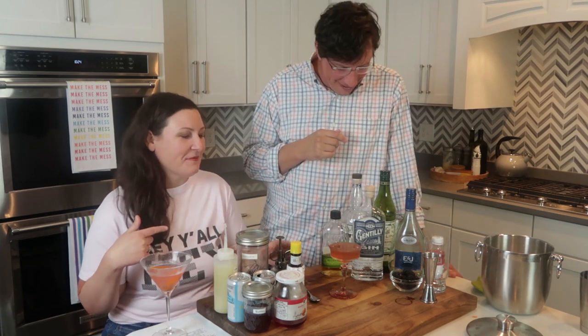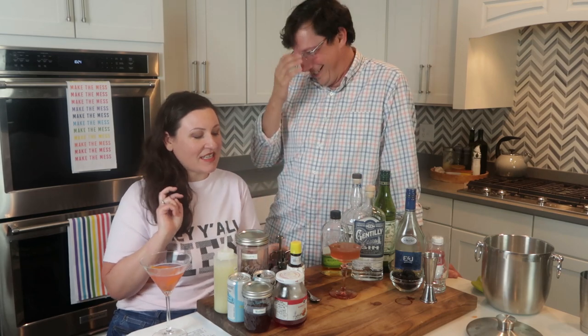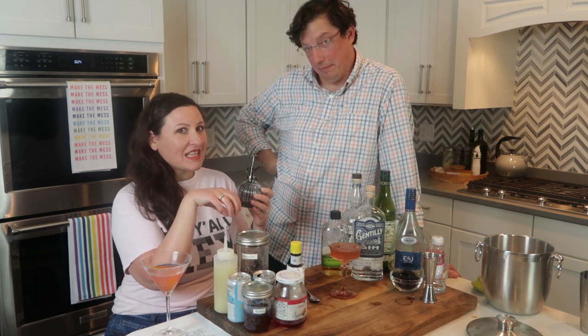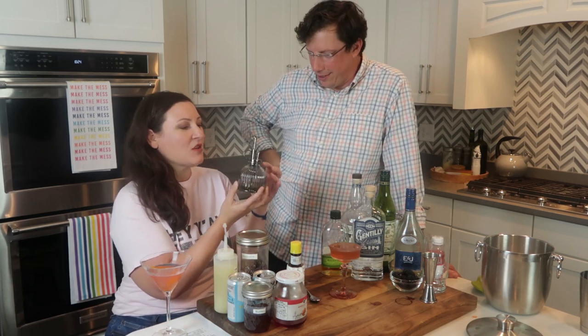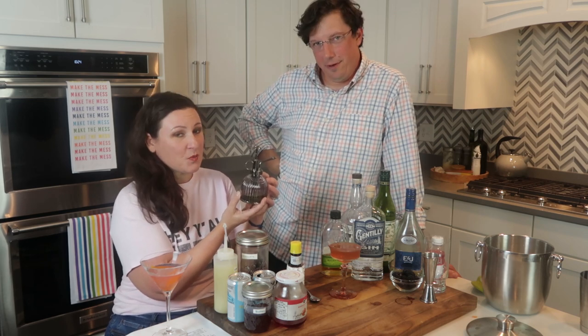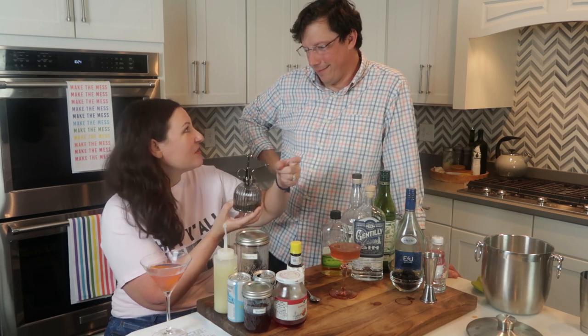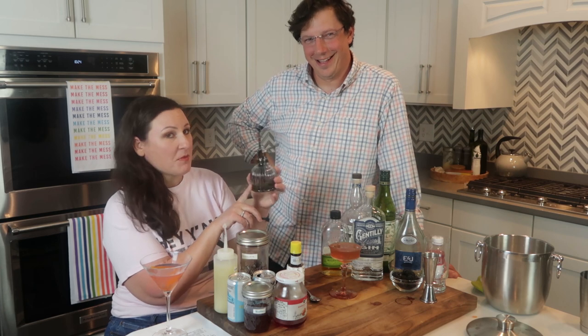What are we doing? Secret weapon here. The secret specialty ingredient to this is absinthe. And you're not pouring absinthe in. You're going to spritz it. Truthfully, this is a water spritzer or a perfume spritzer. It's actually sold for doing orchids because you just spritz the water. But I thought it was really pretty and would be perfect for this.